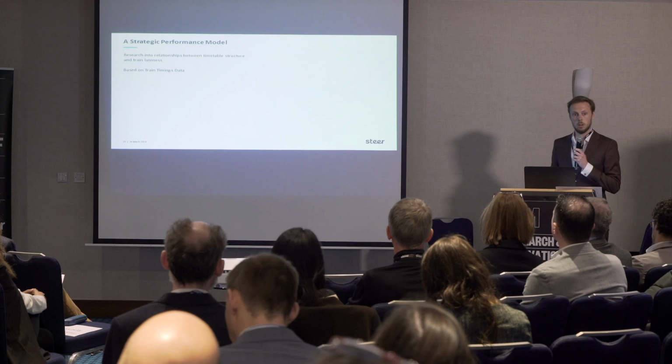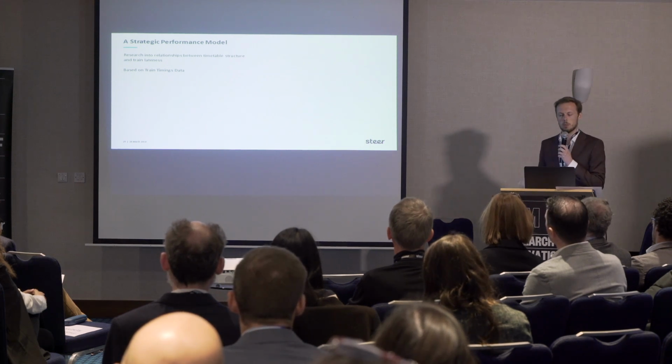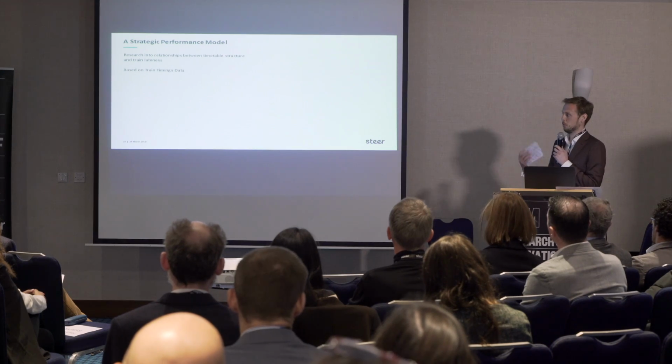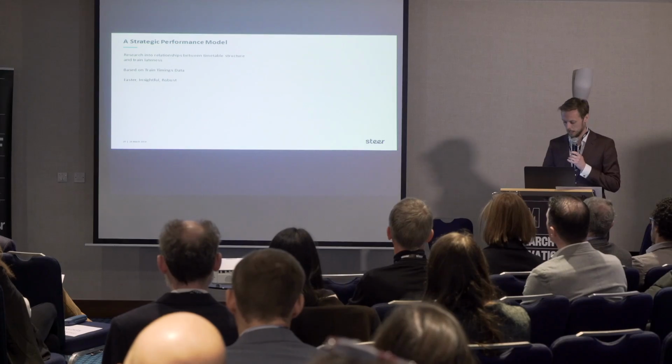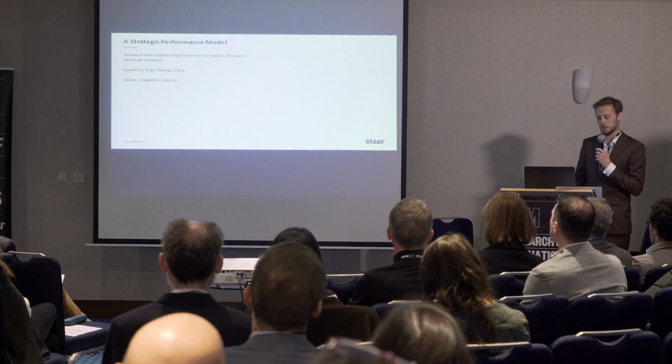This will be founded upon looking at very detailed train timings data so that we're not making assumptions around what structure of performance relates to the timetable. We're looking at the data almost in its raw form, you might say. And from that, we aim to create a faster, more insightful, and therefore more robust model for forecasting the effects of timetable changes.